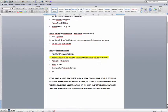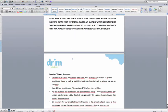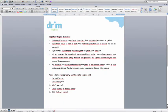For the pre-approval, whenever you send me the clients the first time, make sure you send the email. It should be down here. Send the email to the client and me, and I'll send them the initial email asking for pre-approval documents and all that. You don't have to ask for anything. Just send me the client and I'll take care of it with Ed.